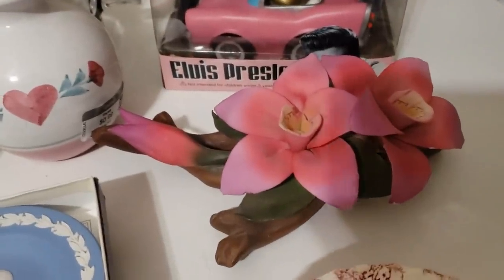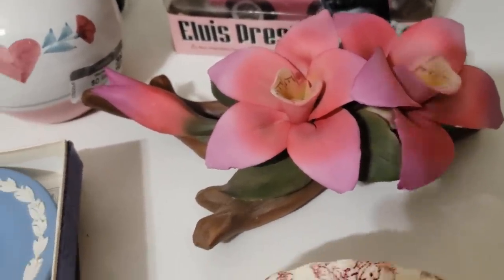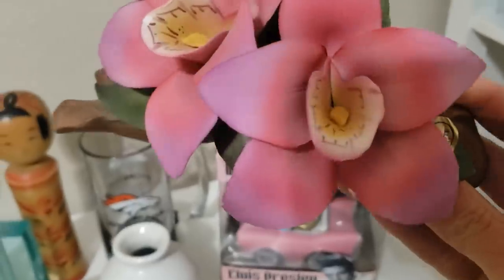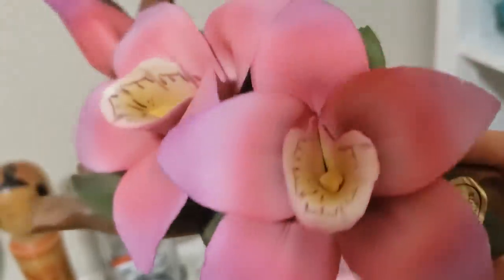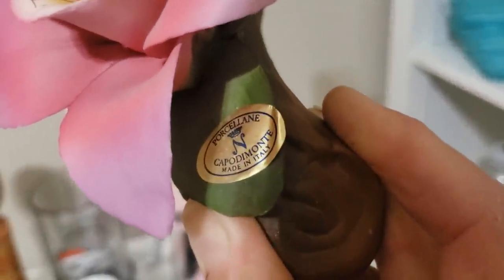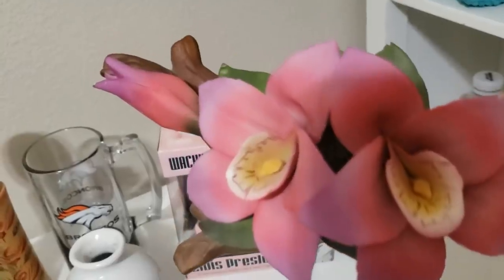Look at these gorgeous Phalaenopsis orchids. They are Capodimonte, made in Italy. The detail is just stunning. It is so difficult to find these with no damage, and they have some tiny chips at the edges, as you can see. I don't think it takes away from the beauty of the piece. It has its original sticker, Capodimonte, made in Italy. I paid $1.99 for it. And I'm going to ask $30.